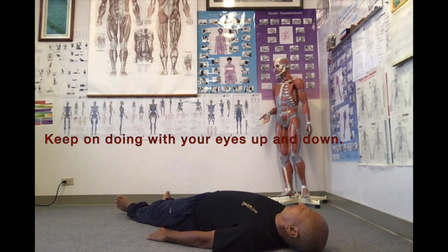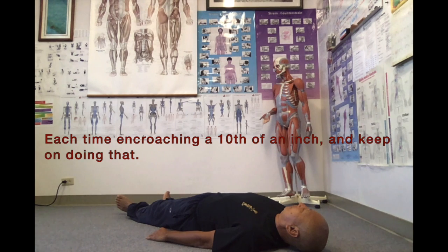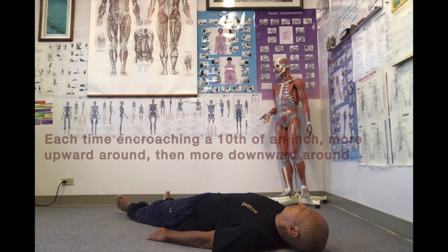laugh. Keep on doing with your eyes up and down, circularly up at the right a little bit more and a little bit down more. Each time encroaching a tenth of an inch, and keep on doing that. Each time encroaching a tenth of an inch, more upward around, then more downward around.